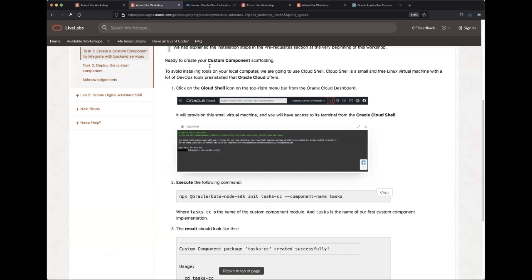The first step we are going to do is to open Cloud Shell. That is basically a small free Linux instance that runs inside of Oracle Cloud for you. So that is a nice place to start if you don't have the environment ready on your computer, and it's really simple to start. The first command that we are going to run is this one. So I'm going to copy it and come back to the Oracle Cloud console and walk you through the steps.